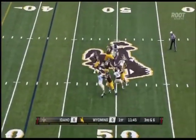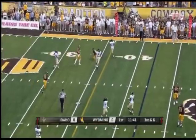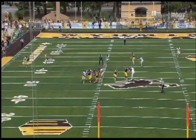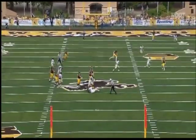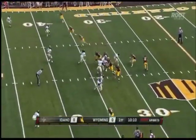Smith looking left, now under heat. Just gets rid of it and has a man in the vicinity, but dropped at the 35-yard line. Rush 4, you see the 4-down linemen rushing, doing twists and stunts. If you can get pressure with 4 and drop 7 on these guys, you can create problems for them. Probably sooner rather than later.